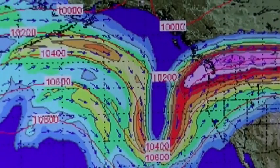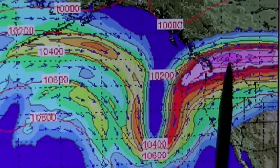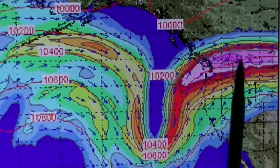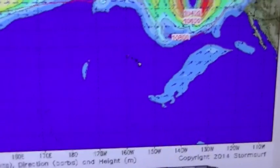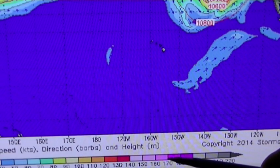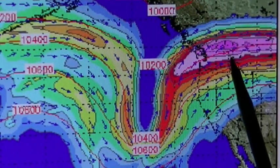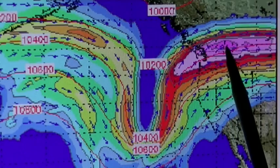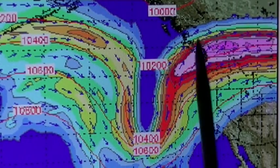You know, another interesting thing to me is this is pink. This is a very high speed. It's rare to see this pink color, and that pink color is 160 to 170 knots. So that's 180 mile an hour wind. The jet stream right here is 180 miles an hour. Holy cow. And yet it's doing this right-hand turn here.